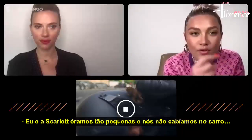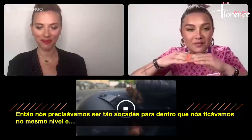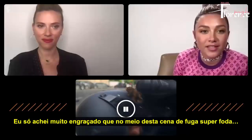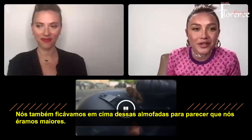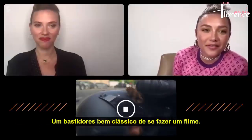Scarlett and I were both so small and we didn't fit the car, and we needed to be punched up so much so that we were on the same level. I just found that really funny that in amongst this really badass getaway scene, we're also on these cushions to make us seem bigger. It was just very, very classic movie making.